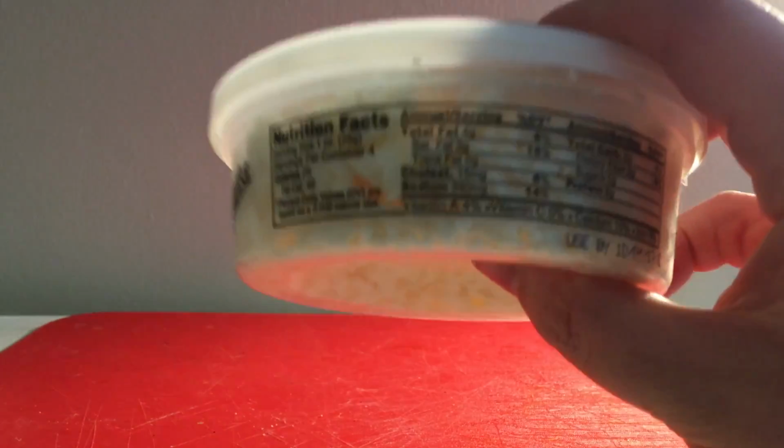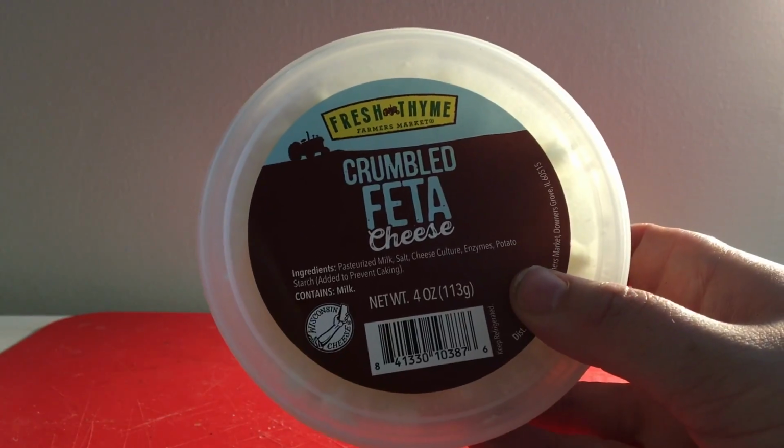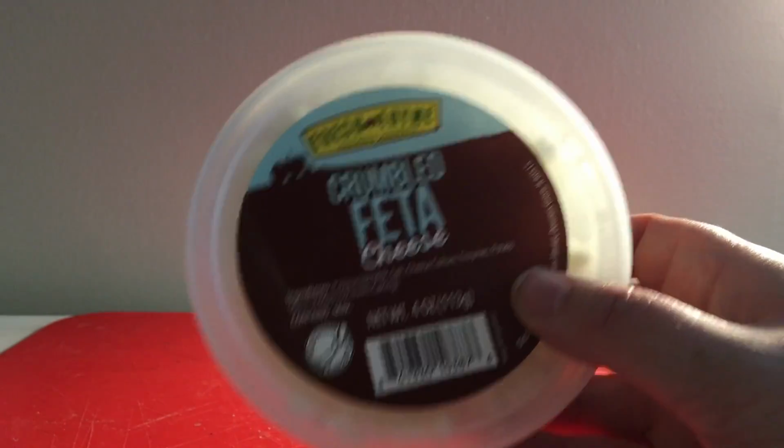I don't know if you can see the nutrition label very well in there, but this did come from Fresh Time, which is actually my favorite grocery store to go to. But a lot of times I'll go to there or Walmart. So let's go ahead and get this started.